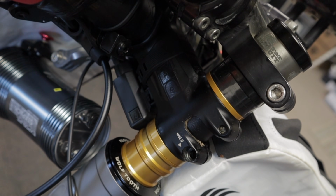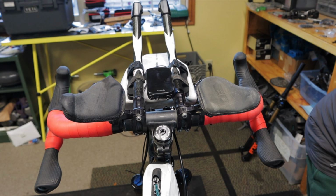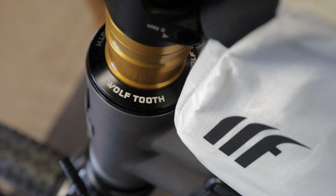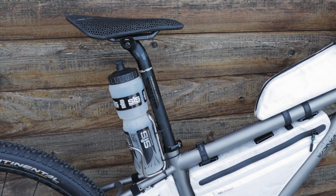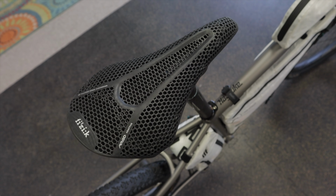The stem is also a Pro Discover model, but length and rise are still TBD. Above the stem are flip-up aero bars mated to a trusty Fred bar that Jay's been using forever. He's using a Wolf Tooth Premium headset with some gold spacers for a little bling. Jay also elected to use a Pro Discover carbon seat post, and although Jay has been running Fizik saddles for years, this is his first time opting for the Argo Adaptive model for a long distance event.